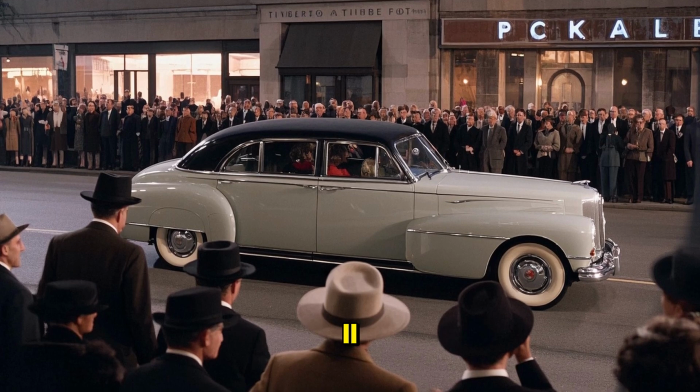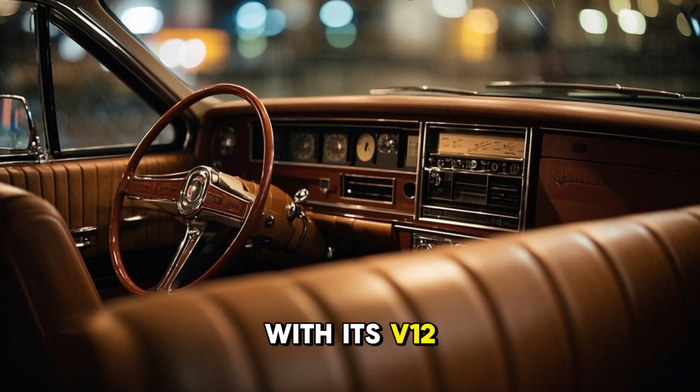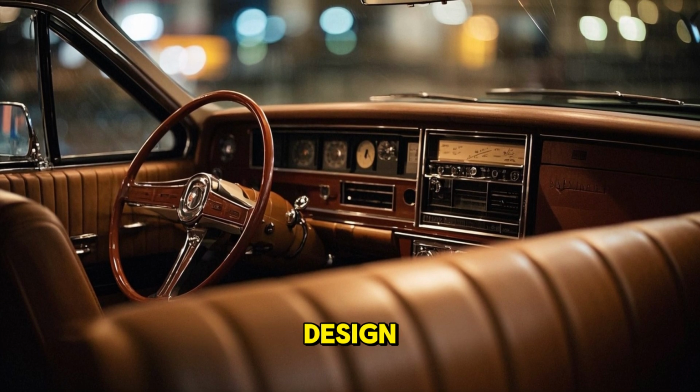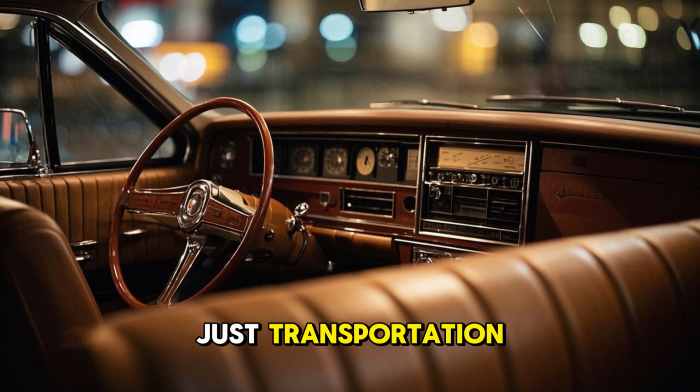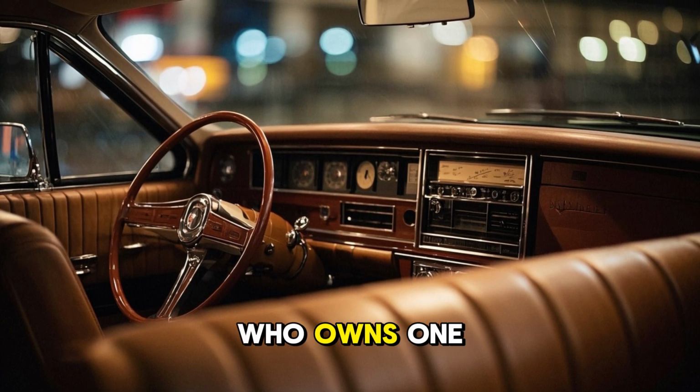No. 2, the Packard 12. Before World War II, this was the ride of kings and captains of industry. With its V12 engine and luxurious design, the Packard wasn't just transportation. It was a throne on wheels. Ask the man who owns one.